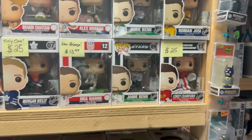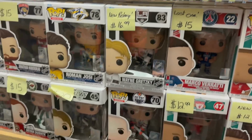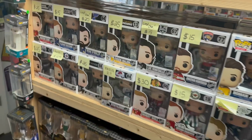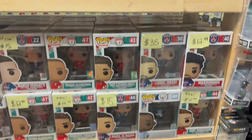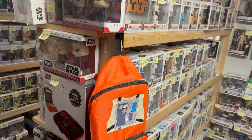All right. I appreciate that. Oh, we do have a Gretzky down here when he was playing on the Kings. Mark Messier. That's awesome. Malkin right there. Love seeing all the hockey pops. And then you have more gold figures, which is pretty cool. I do know there are some people who collect gold out there. But now let's jump into my bread and butter, the Star Wars section. Let's see what they got.